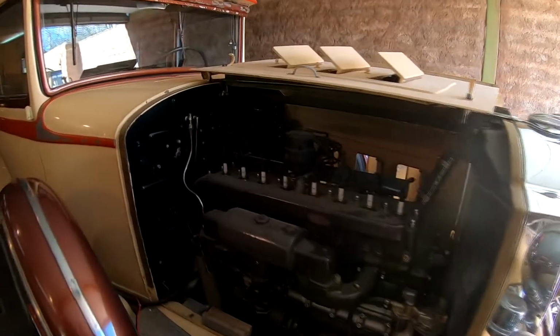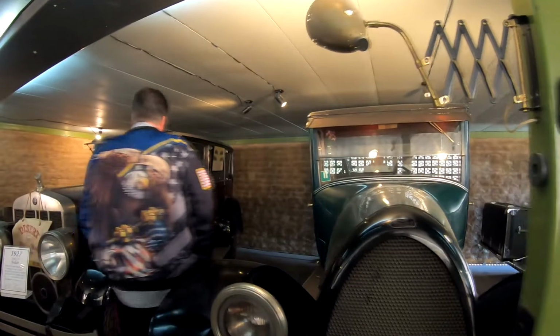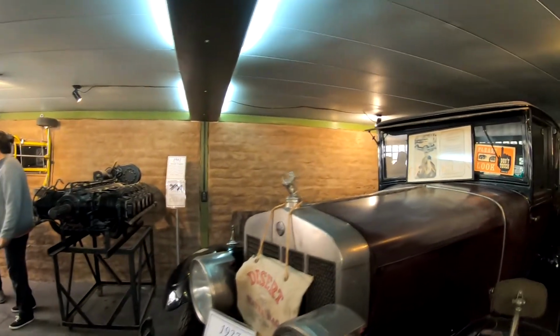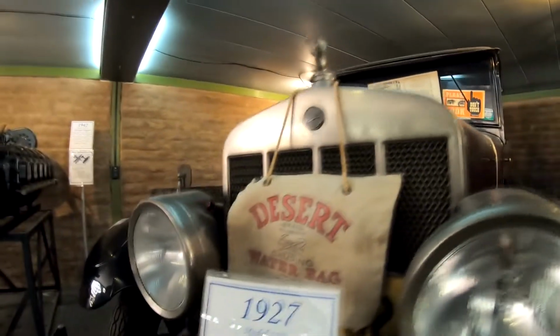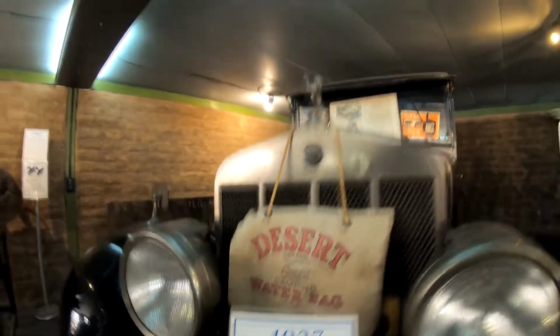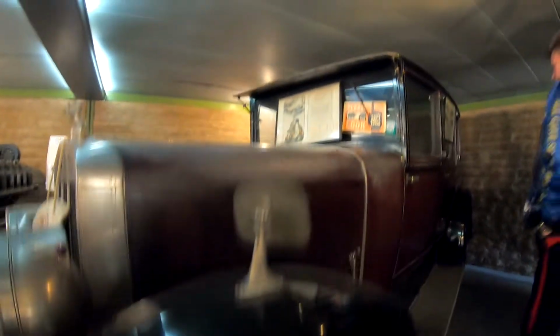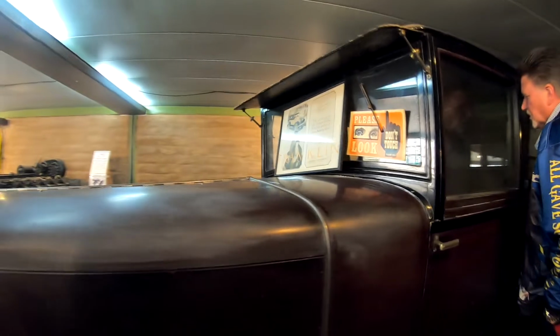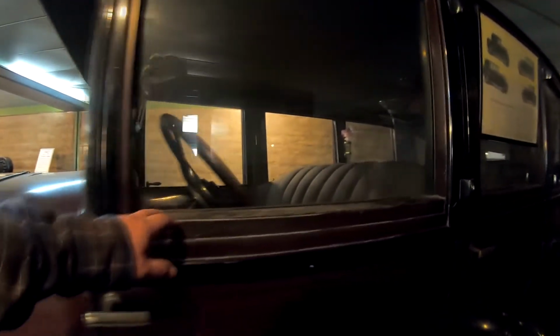That car would be sharp, chopped down. Now this one's all original paint and everything. I've seen them in the old movies, they've got these old wood wheels. This one has been restored. Makes sense. Interiors in there, I don't see. I'm sure they were rotted.